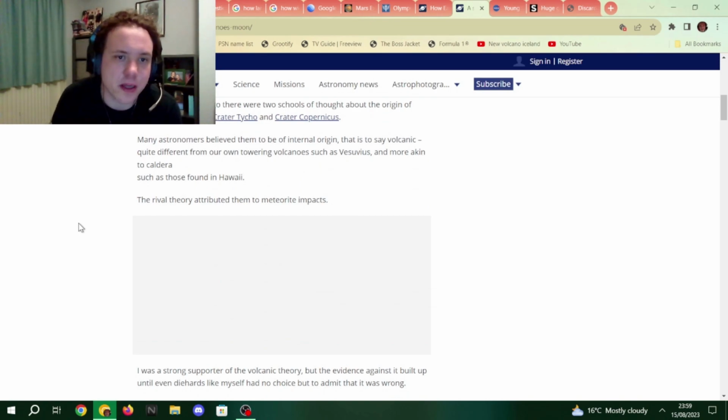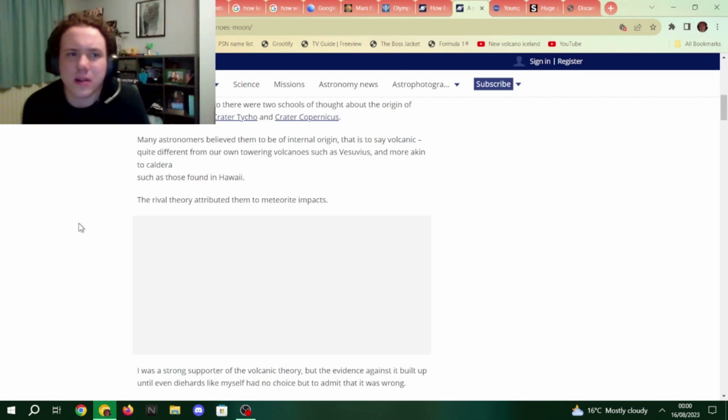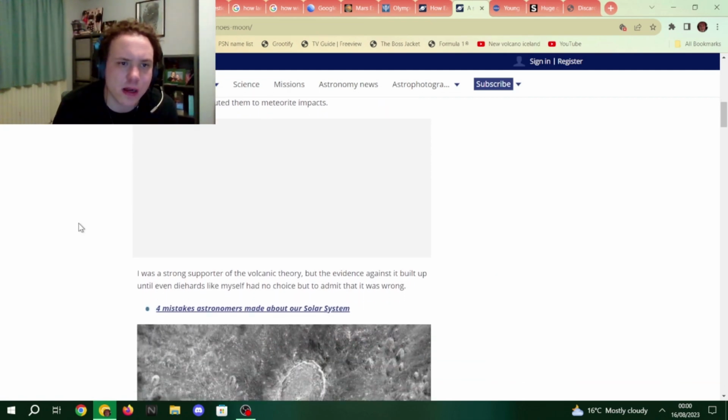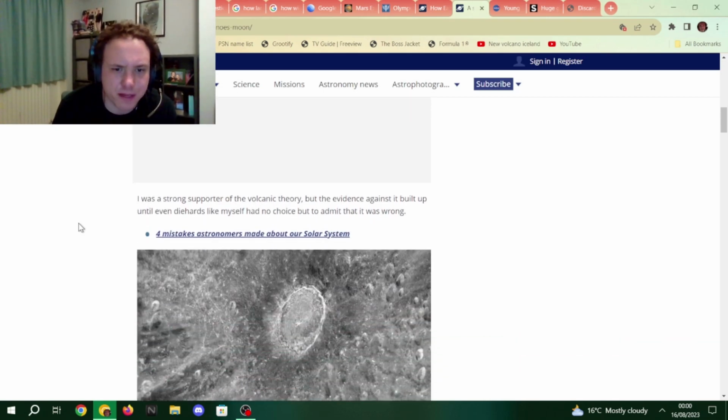Only a few decades ago, there were two schools of thought about the origin of lunar craters, crater Tycho and crater Copernicus. Many astronomers believed them to be of internal origin, say volcanic, quite different from our own towering volcanoes such as Vesuvius, and more akin to a caldera, such as those found in Hawaii. Those are sure volcanoes, though. They have calderas, but Vesuvius has an enormous caldera. It's growing out of a caldera. But anyway, the rival theory attributed them to meteorite impacts.